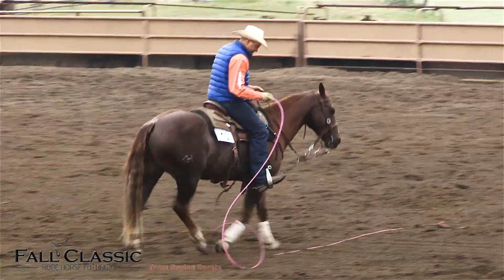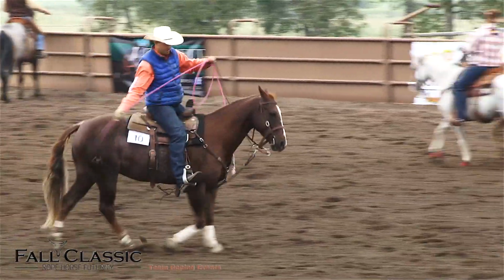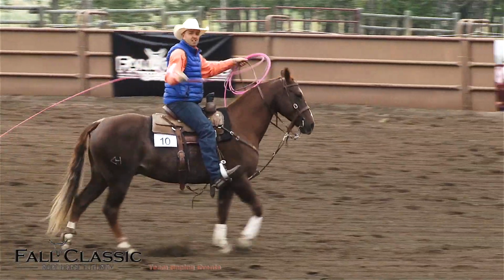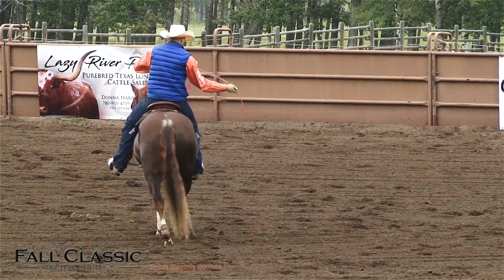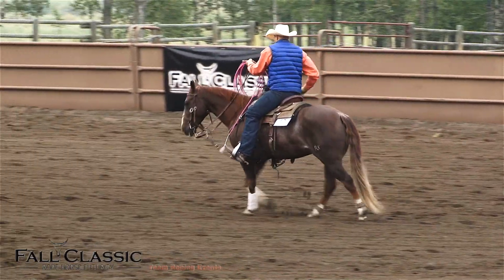So he's even in the box and a 1 on the break running rate, even in the corner and entry, and even in the stop for a score of 81. Judge number 2 says it's even in the box. A break running rate is going to be a 1. Corner and entry even, and a 1 on the stop for an 82 for a total score of 163.